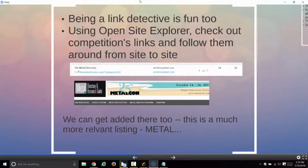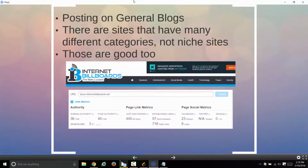Being a link detective is fun too, using Open Site Explorer. Check out the competition's links and follow them from site to site. I found that Armstrong Steel was on this thing called the metal directory, so I went there and I said, well, this is a much more relevant directory. Let's add our site to that.